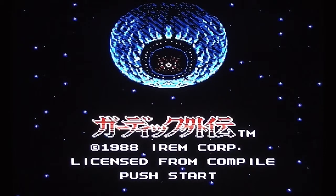So here we have the title screen, which as you can see mentions Irem Corporation, licensed from Compile, and that's the Japanese logo for Guardic Gaiden. There's not a lot in the way of options, but it will go into a sort of introduction to the game in a moment. Here we go.